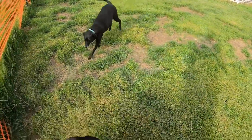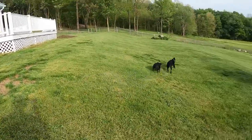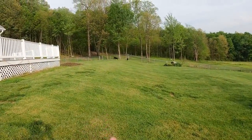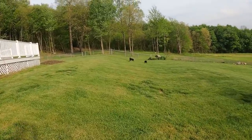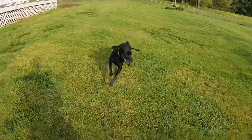Evie, Sadie, come here. Good girls. So I don't know if I've ever actually formally introduced our two dogs here. One is Evie, one is Sadie. Evie is the smaller one. She's a hound terrier mix. She's about 6 years old. And the other one is Sadie, the bigger one. She is a coon hound, and she's about 3 years old.